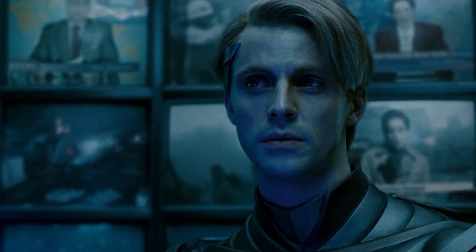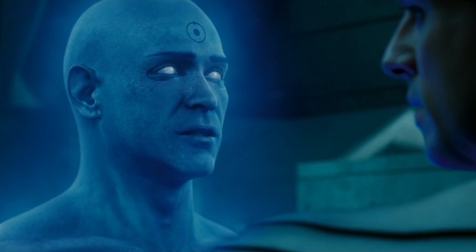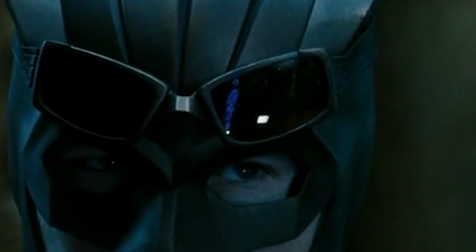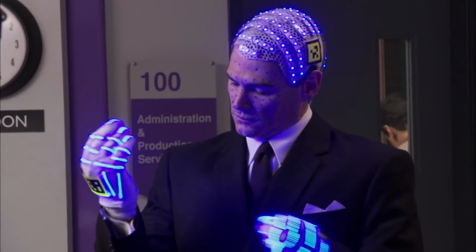During some of the climactic moments of the movie, we see Dr. Manhattan and Night Owl in a scene together. Watch closely in Night Owl's goggles. Right there. If you look closely, you will spot a glowing blue character, but it's not the finished effects of Dr. Manhattan. It's actually Billy Crudup in his motion capture suit.